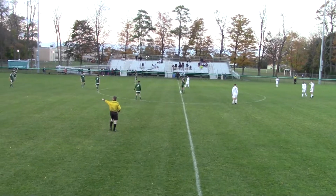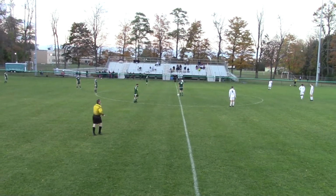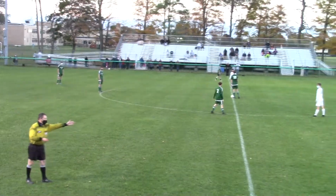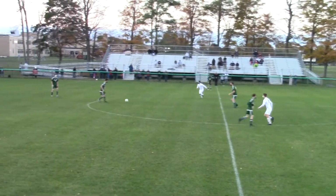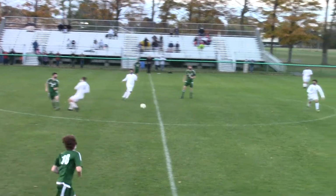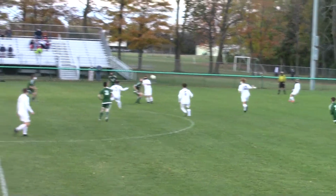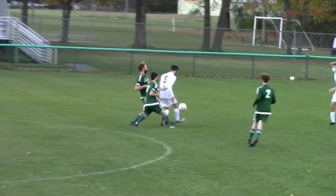Getting ready to start this game, and the Eagles are waiting for the whistle. And here we go. The game is on. Hanson sends the ball back up over to Connors, to Tanner Connors. It's now into the defensive end of Northeastern Clinton, but it's picked up by Chase Ross.